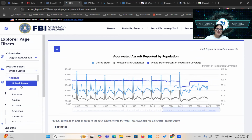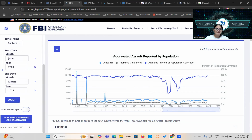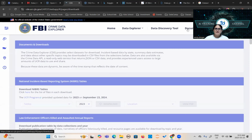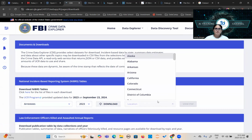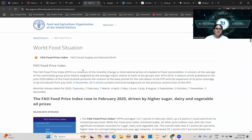You can choose a location if you are interested in a specific state, and look at this. If you want to download, then you need to go here. You can choose the topic, year, and then download. You can also choose the location of the specific state too. So this is a very good data source if you're interested in community projects, as we have discussed in the list. The next one I have already shared with you. This is FAO.